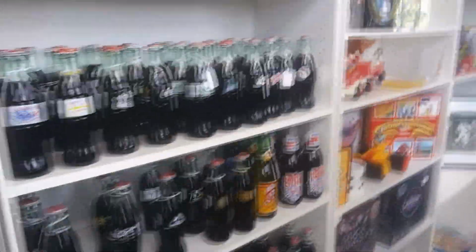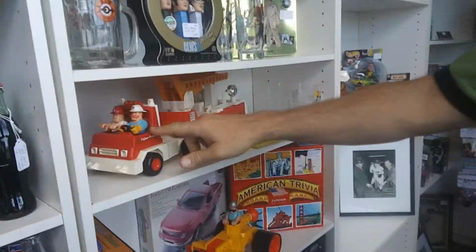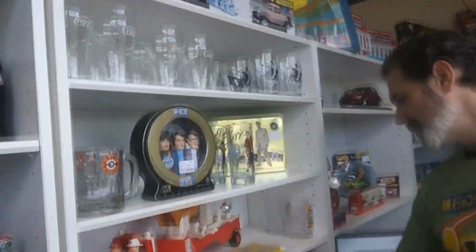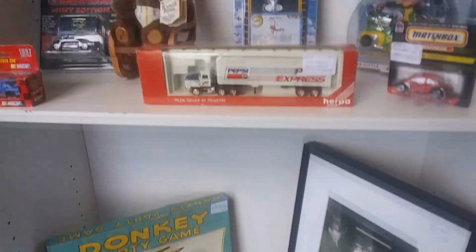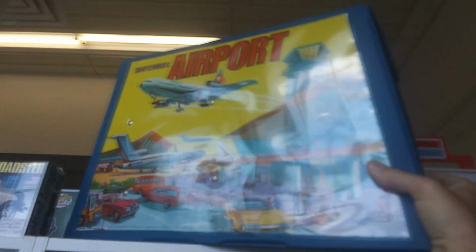Of Coke and Pepsi bottles. Oh, it got all different stuff on it. This is cool. Menudo. I remember them. Yeah, you remember them, sure. Let me get over there. Well, that's from the Fisher-Price Huskies collection. Those chunky figures. Matchbox Airport. That's neat.